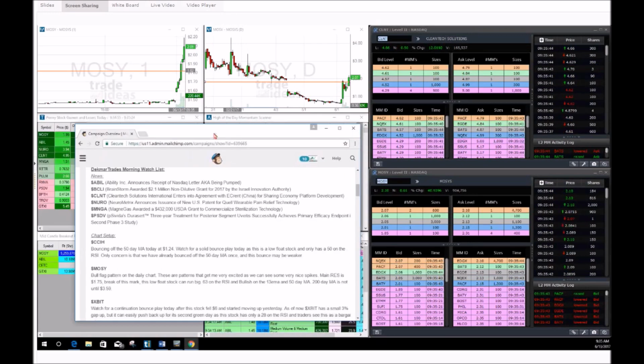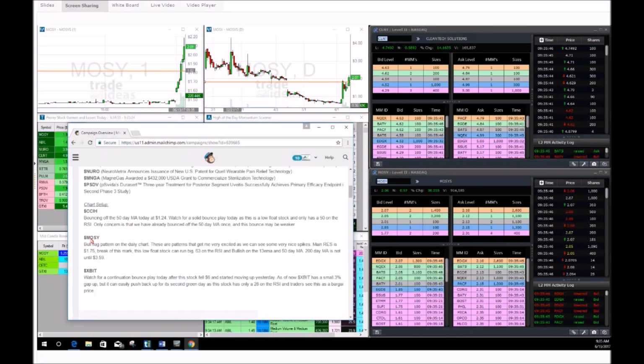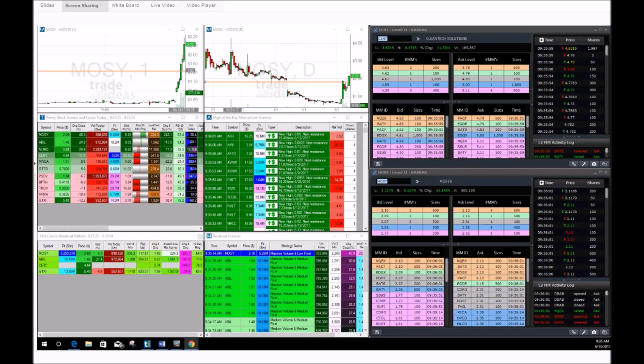And again, our morning newsletter is chart setups, MOSY, bull flag pattern on the daily. These patterns get me very excited, as we can see very nice spikes. Main resistance is 1.75, break of this mark on the slow float, and a 63 on the RSI. We could definitely see a very nice rip. So I'm looking forward to a nice climb.